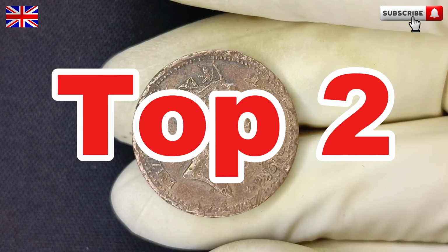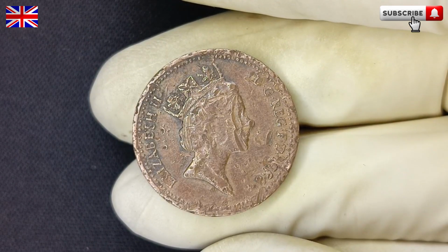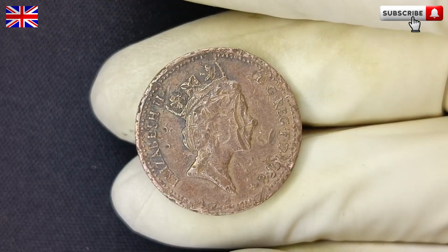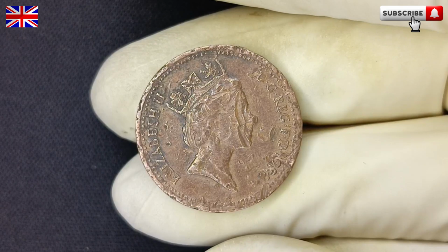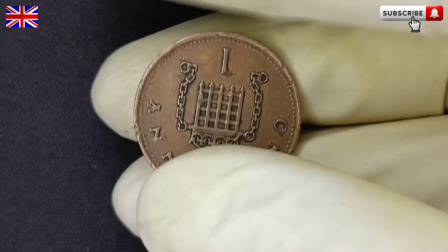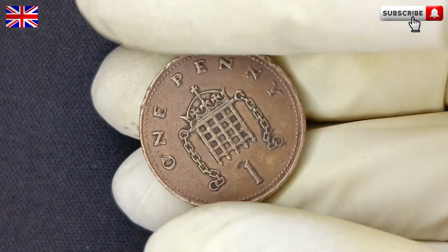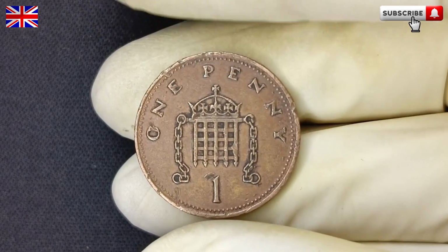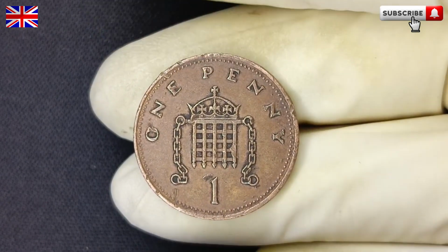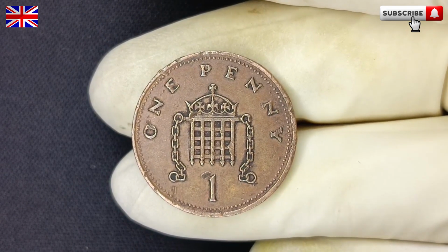Top 2. In the vast expanse of British numismatic history, few coins have stirred as much intrigue, admiration, and mystery as the 1988 United Kingdom Elizabeth II one penny. A coin that many may have overlooked in the past, now commands attention not just for its design, but for the extraordinary tale it carries, one that stretches across centuries of tradition, craftsmanship, and royal legacy. From the pockets of everyday citizens to the velvet-lined drawers of elite collectors, this humble coin has traveled a path as storied as the monarchy itself.